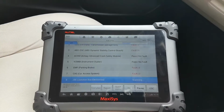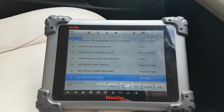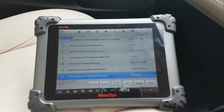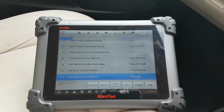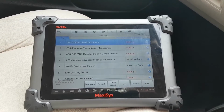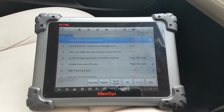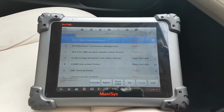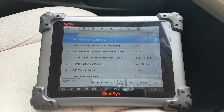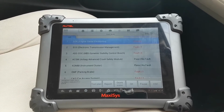Okay, so for now I know exactly what I'm going to do. I came out of that menu, so I'm going to auto scan the car again, and we are going to just let it finish. And we're going to clear everything, and then possibly go for a drive and see exactly what comes back. Yeah, but it looks like we have something to do with one of our wheels. Not really sure yet. Let's erase everything and see what happens.